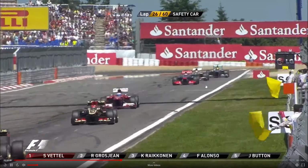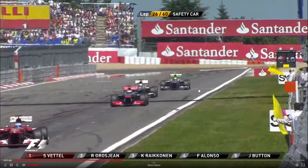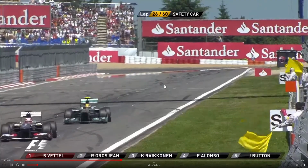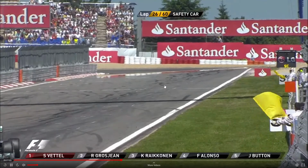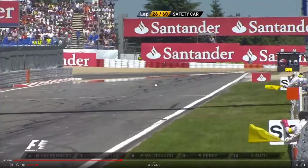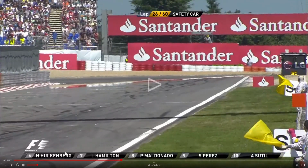Going into turn one, a very strange incident that one. And then whatever car that is, followed by a Mercedes. Let's have a look at this banner at the bottom. Also out of this race, Jules Bianchi. See, the next runners are quite a bit behind. So that was Nico Hülkenberg in sixth, and then the Mercedes was Hamilton. Look how far eighth is behind at the moment.